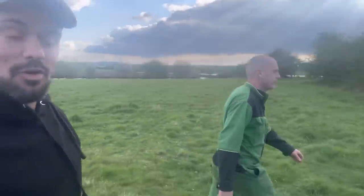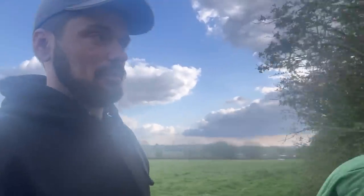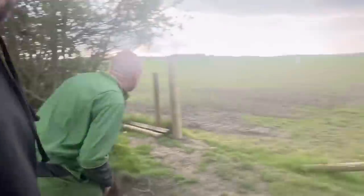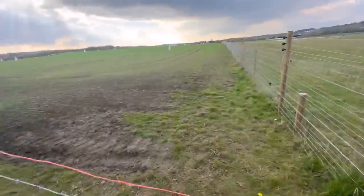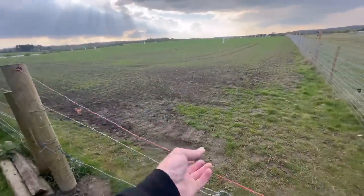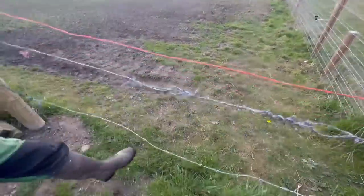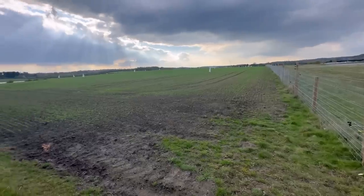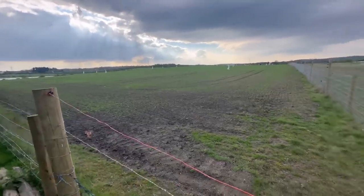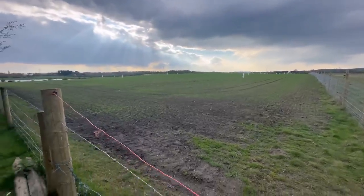So me and Andy have spotted some bits with the drone. Andy sorted some in the top corner, and then we found this looks a bit suspect here. So I won't worry about it being electric, Andy. No. It's just tied onto the, they'll just get straight out of here into this spring barley, I'm guessing that's what it is. Spring barley getting hit by geese by the looks of it.